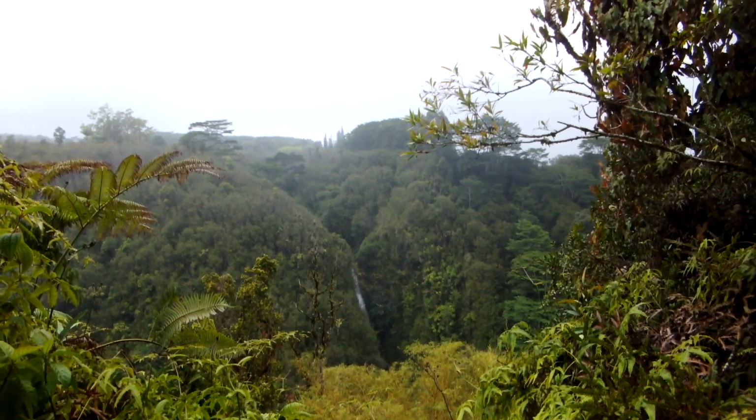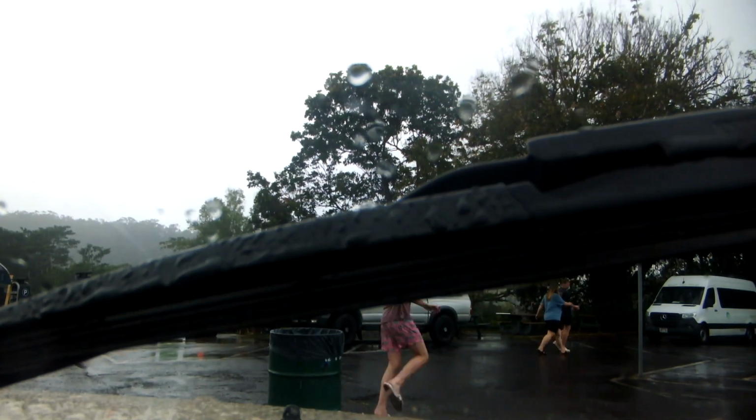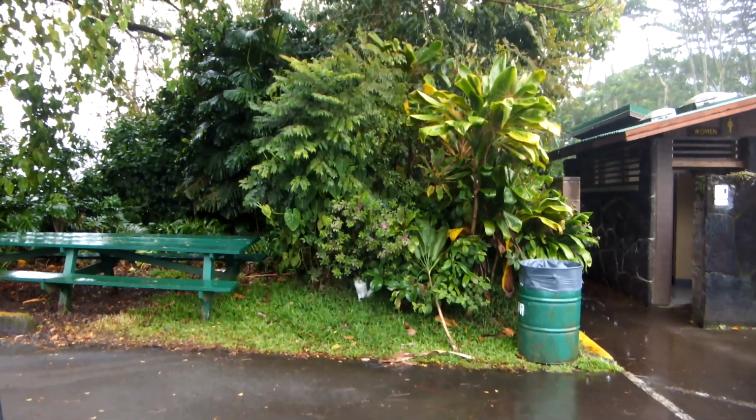This was a tinier waterfall that you could also hike to on the way back. And then here you can see everyone running around because it started pouring. And then here's a little cat. We saw him when we were starting our hike, and then when we got back, he was hiding in the trees to get away from the rain. It was so cute.